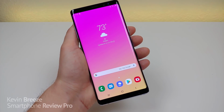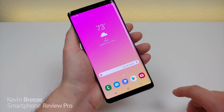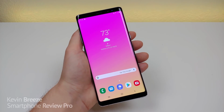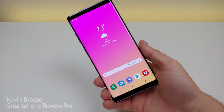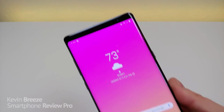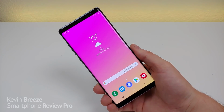Now we're getting a PPI of 512, an 18.5 by 9 aspect ratio, so kind of a narrower but taller form factor, but not quite as narrow and tall as some of the newer phones from Samsung, such as the Galaxy S20. We're also getting an 83.2% screen-to-body ratio, so that's really not too bad, despite this phone having a bezel at both the top and bottom, and there being no pop-up camera, no notch, and also no hole punch for the front-facing camera.